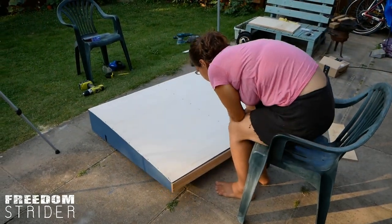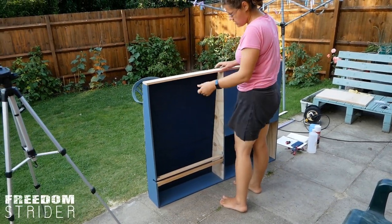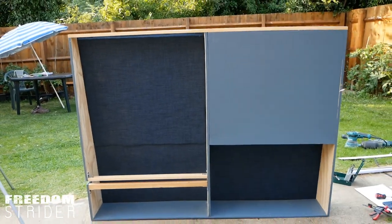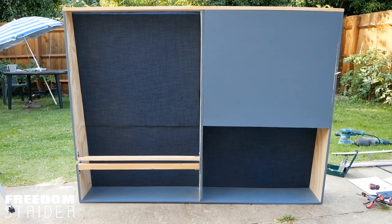Lift her up. Oh, yeah, I see what you mean about it looking black on the camera. Okay, that's a bit better. Puzzle wall. Get in there.